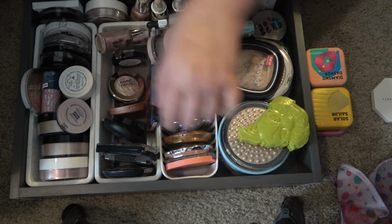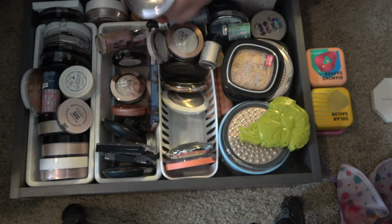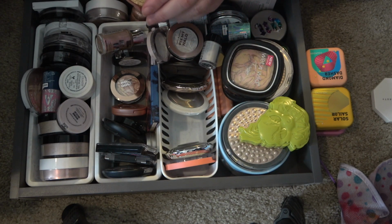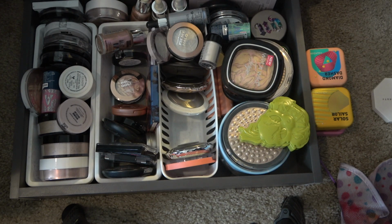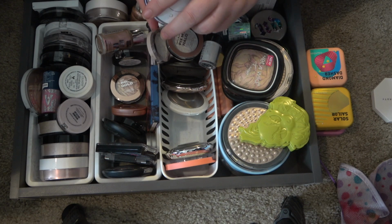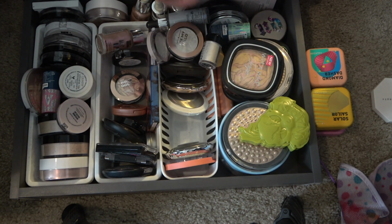I'm keeping all of my Becca highlights. Every single Becca highlight I have was found at like a TJ Maxx or a Marshall's. And I kind of love them even more because of that. Because they feel like little treasure that I scavenged. So I'm keeping all of those.